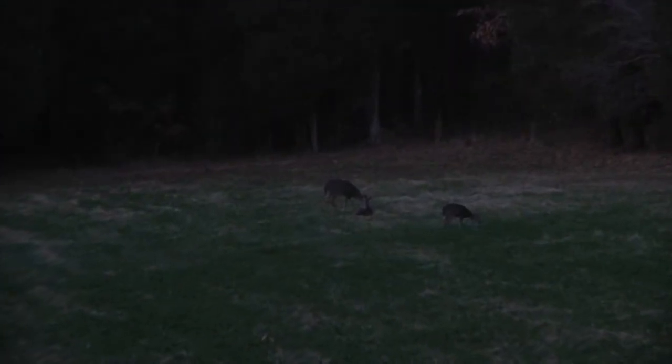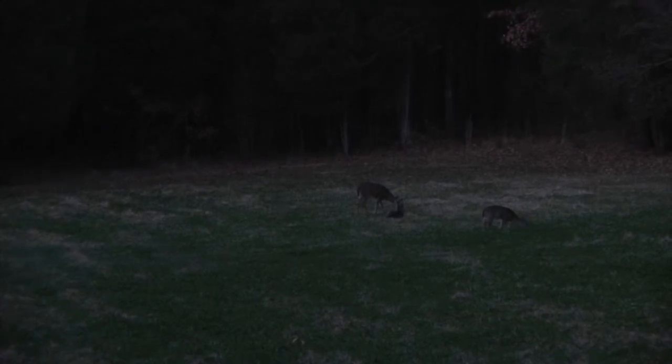Well, back over in the right field, I've got the three that were already over here, three little bucks. Looks like one of them's already decided to lay down for the evening, at least for a while. Not going to be able to film much longer. And we're back over here in the left field. Got a little buck grazing close to the food plot.